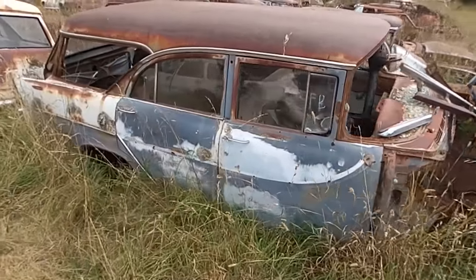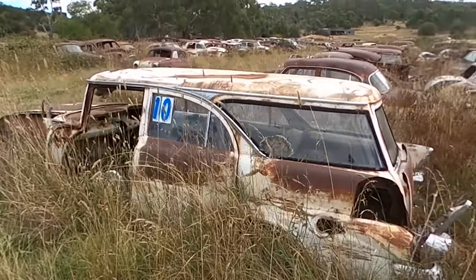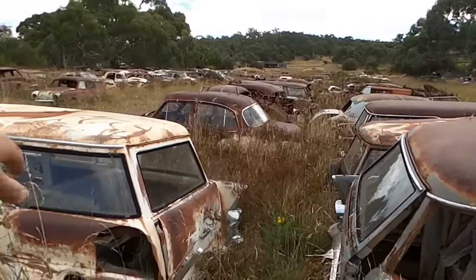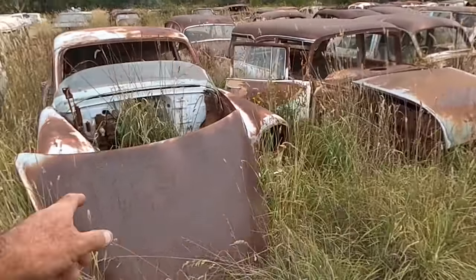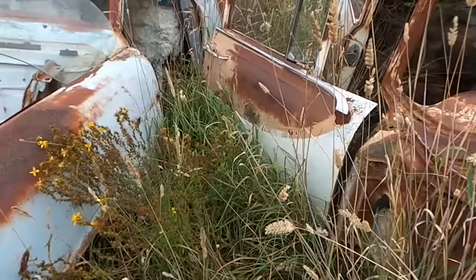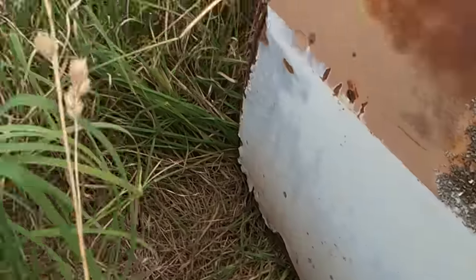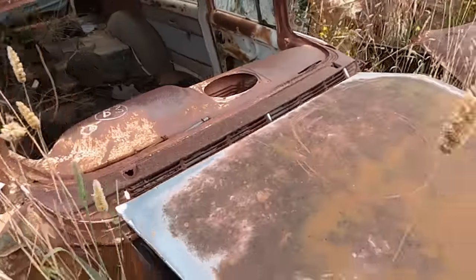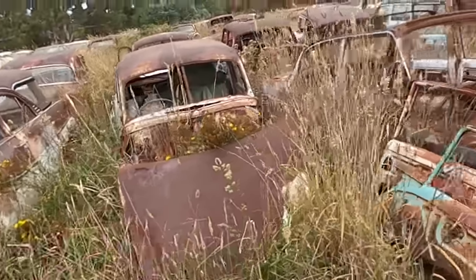FB. Another FB or EK. Looks like we've got another heap of Holdens running up this way. So we'll walk up that one around that row 10. FC wagon. Again, it's hard to get in beside these ones in the long grass and see what their sills are like. Oh, that one's door's pretty shot. FJ body.